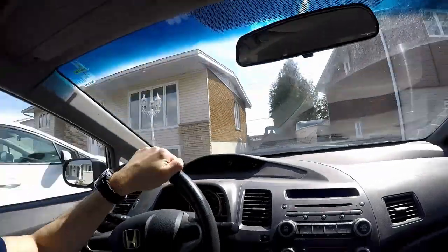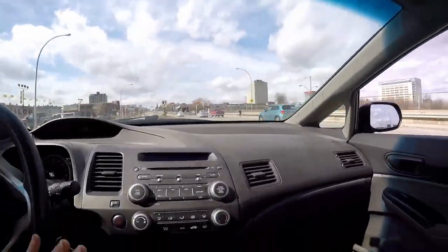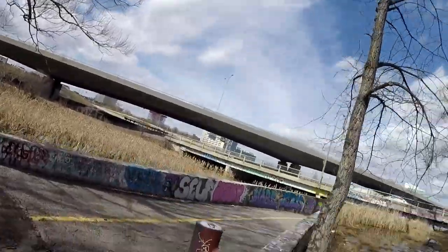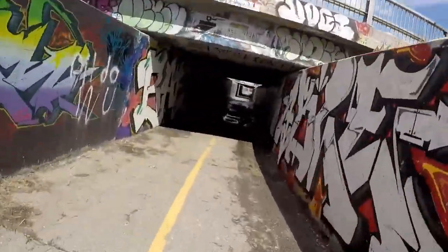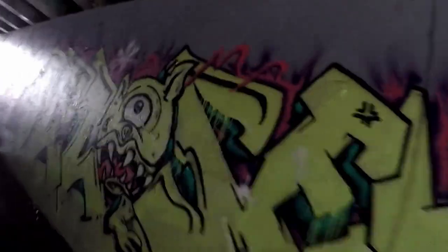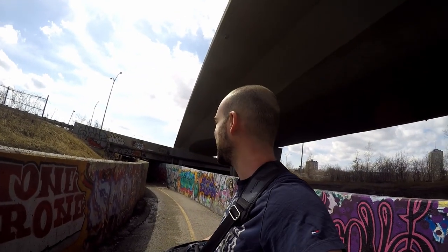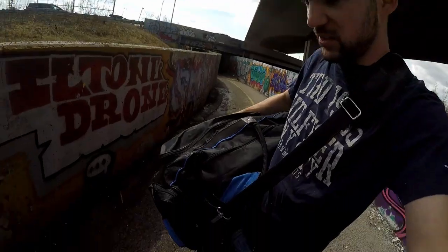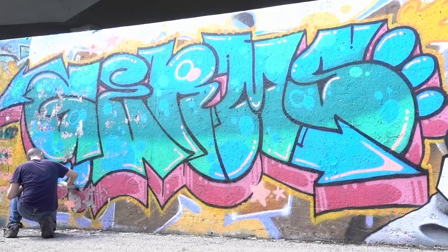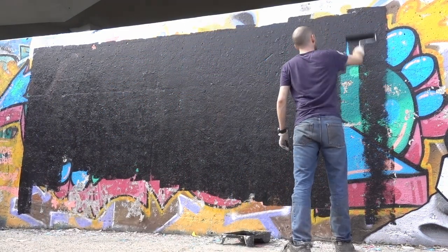Let's go. That's a cool spot. Okay, I gotta find a spot to set up shop. This is so friggin' heavy. So I've chosen this spot behind me. I feel bad covering up people's art because, you know, it sucks, but there's only so many illegal spots in the city, so, you know, it's part of the game. It happens to me, it happens to everybody.